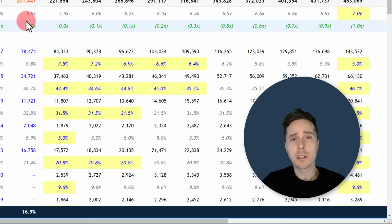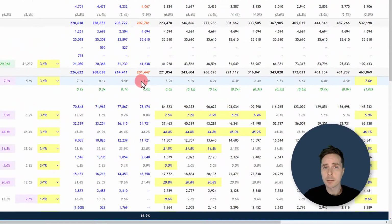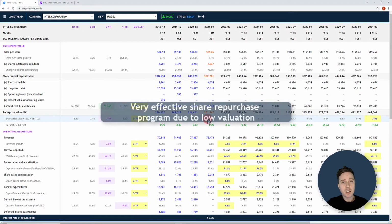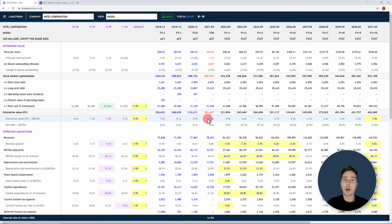Another interesting thing about Intel is that they're big buyers of their own stock. And because their stock trades at 6 times enterprise value to EBITDA, they get to go into the market and buy back their stock at a cheaper valuation than any other large cap company virtually. So the effectiveness of the share repurchase program for Intel is very, very good because they get to buy back their own stock at a very low valuation.